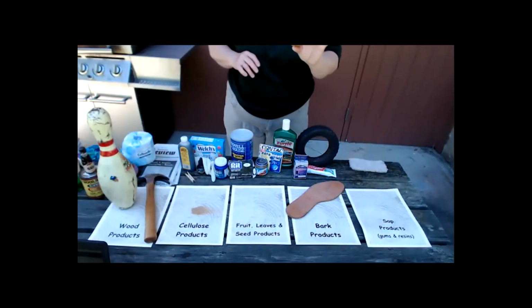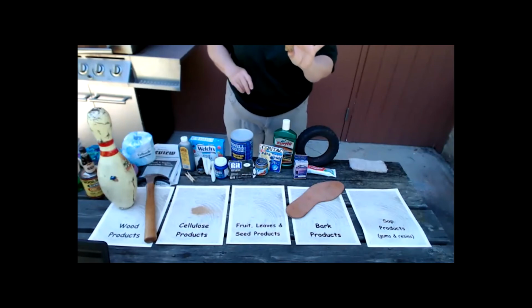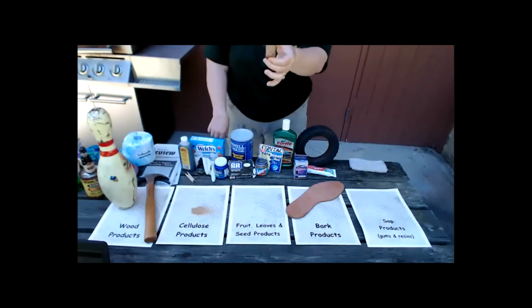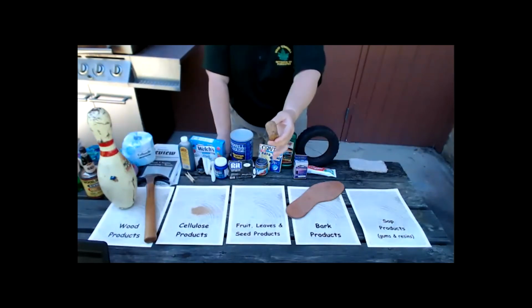Cork. Everybody's seen a cork, I think. Sometimes you'll see it in cork boards. Sometimes you'll see cork shoes. Sometimes different bottling things have corks in them. This cork is actually something from the cork oak. It only grows in Spain and Portugal.